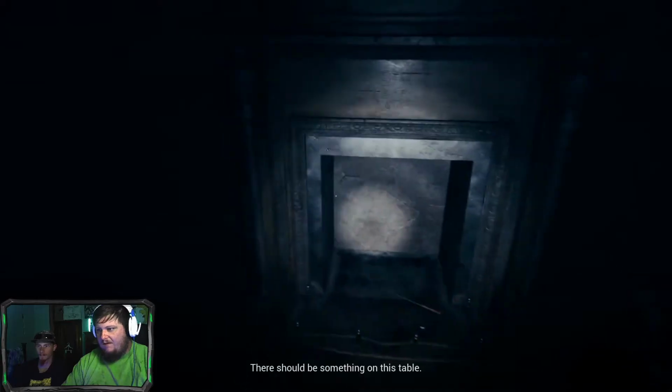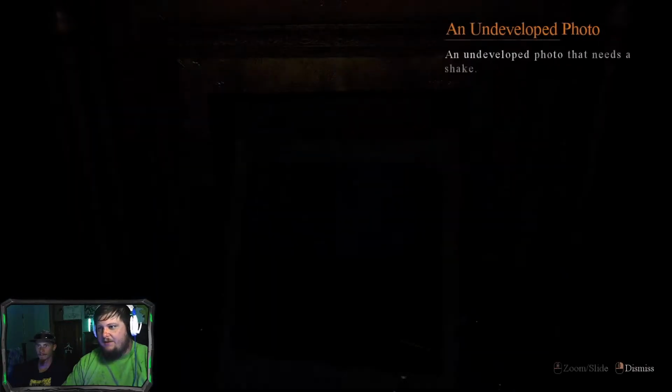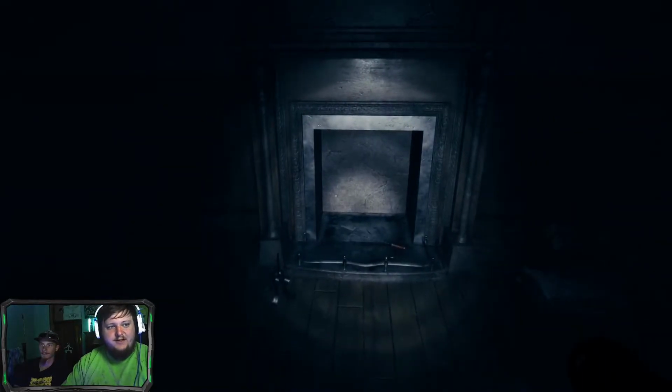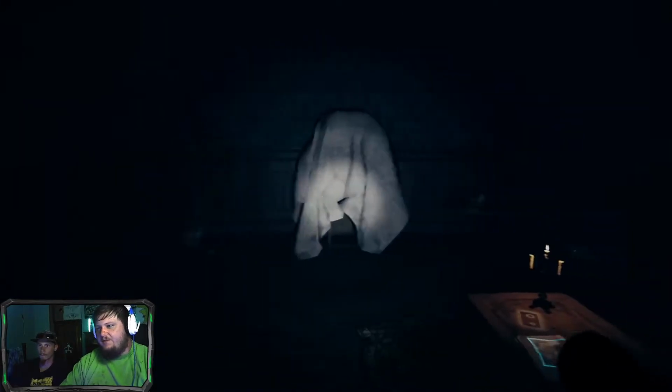There should be something on this table. Okay, let's see if we can make a fire happen. That would be cool. Aww. Devs, if you see this video, you should make it to where a fire lights up in here to illuminate the room a little bit.